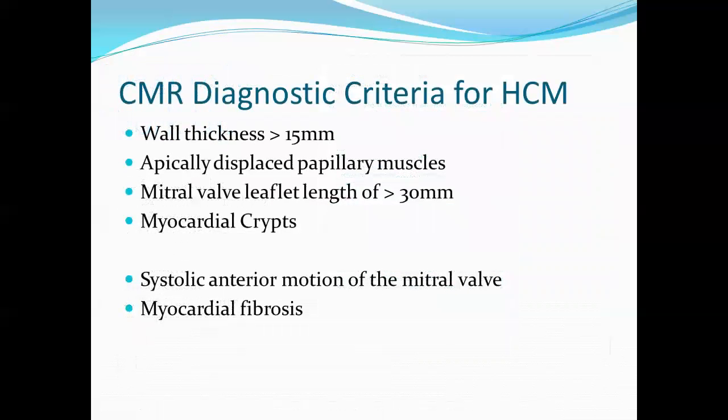So when we're looking at our cardiac MRIs, what are we looking for in the diagnosis of HCM? So we're looking for a wall thickness greater than 15 millimeters, apically displaced papillary muscles, mitral valve leaflet length greater than 30 millimeters, and then myocardial crypts.